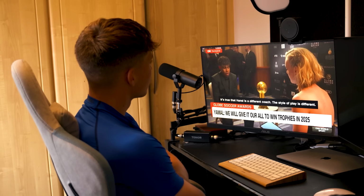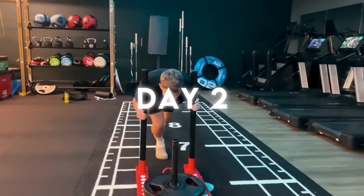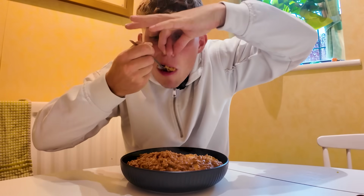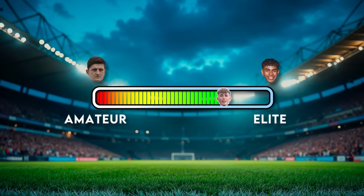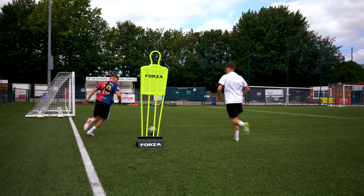After countless hours of research, I've discovered some of his secret training hacks, and over these next 7 days, I'm going to find out how much this regime helps, following his routine down to the T. And hopefully by the end of the week, I will understand how Yamal has become such an elite player so fast. So over this next week, Ben is going to be helping me out, being my personal coach, and hopefully making this week a little bit more fun.